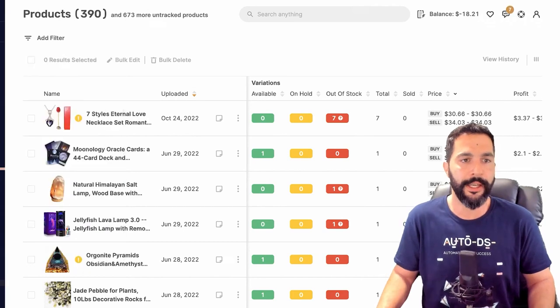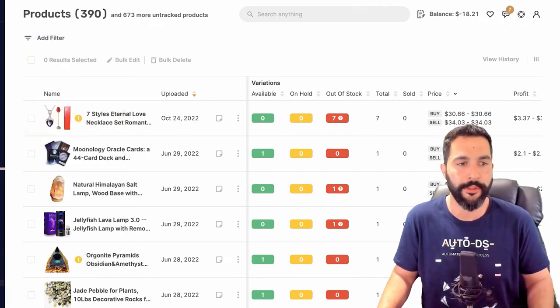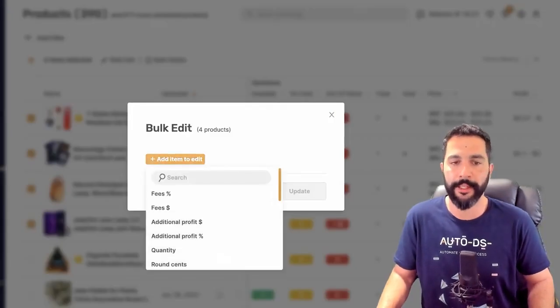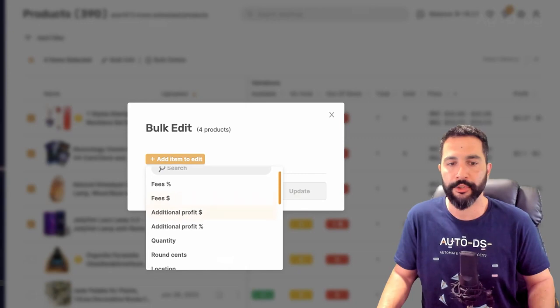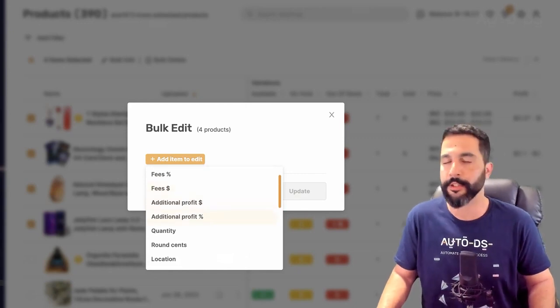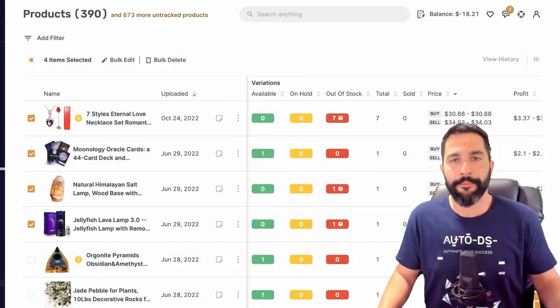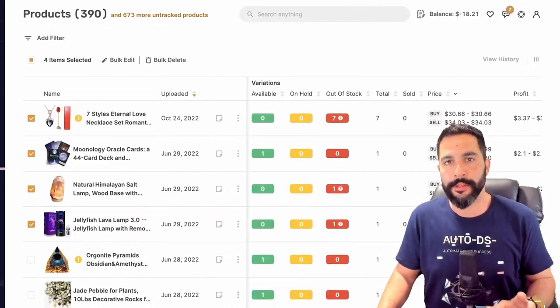And more things, like let's say I want to create some bulk changes. So I'm going to highlight whatever products I want to create bulk changes to, click on bulk edit, and here I can change the fees percentage, how much they cost, the additional profit in percentages, the additional profit in dollars, and so forth. And of course, you can bulk delete, you can add products in bulk. There's only so many things that you can do here.